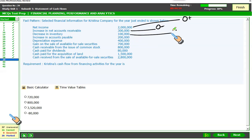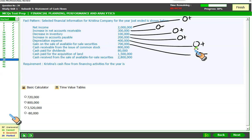Decrease in inventory, when inventory decreases, that basically is an inflow. Increase in accounts payable, when the payable balance goes up, that shows that you have held on to the payments, so this is basically an addition to the operating cash flows. Depreciation expense is a non-cash item to be added. Gain on sale of available for sale securities is deducted from operating activities. Then we have the cash receivable from the issue of common stock.